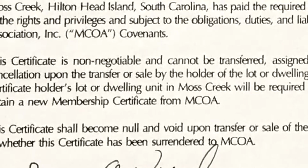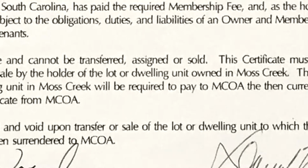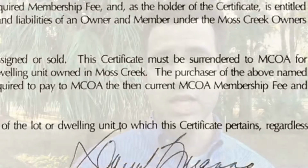With very few exceptions, like in bank-owned or distressed sales, most Moss Creek owners pay the certificate fee once when they sell their property. When you leave, the certificate cannot be transferred, assigned, or sold. This certificate must be surrendered for cancellation upon transfer or sale. But since this piece of paper cannot be assigned or sold, the transfer or sale of your Moss Creek property will render your certificate null and void, regardless of whether you surrender it to the Owners Association.